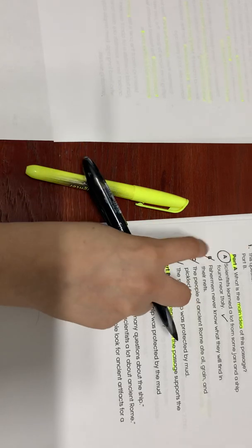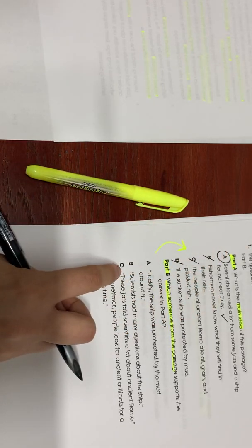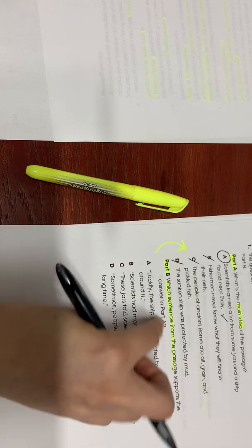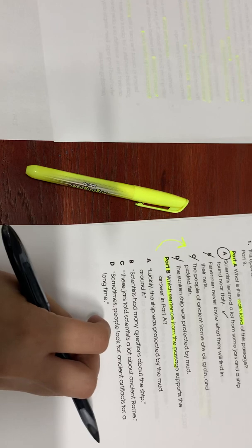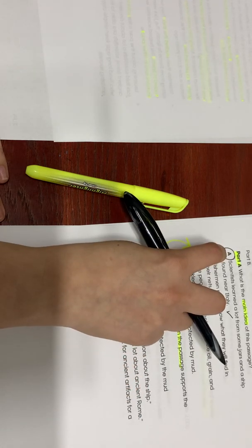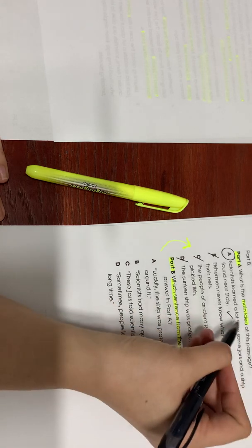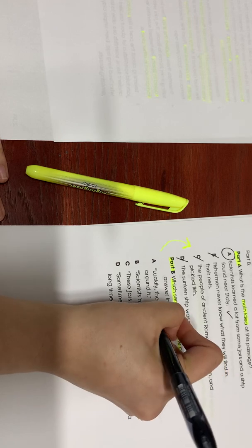Okay, so now that we have the answer to part A, now we can answer part B. This says, which sentence from the passage supports the answer in part A? So we have to find a sentence here that supports part A. This is the show me the proof. If you're saying this is the answer, why? Luckily, the ship was protected by the mud around it. Does this mud have to do with jars in a ship found near Italy? That doesn't sound right to me.